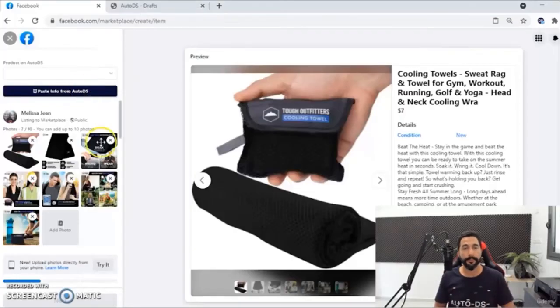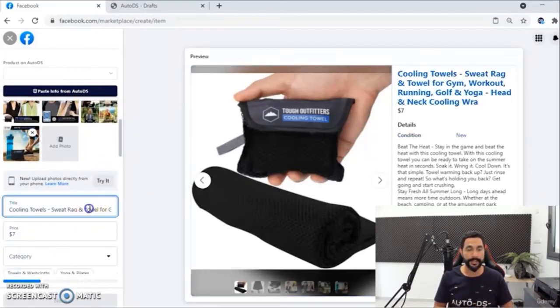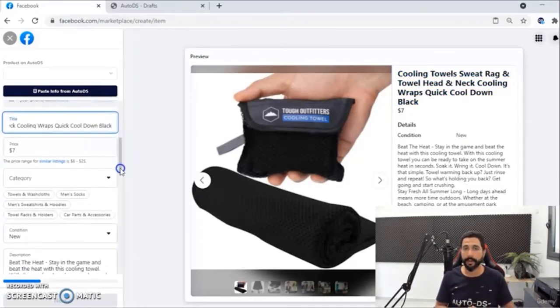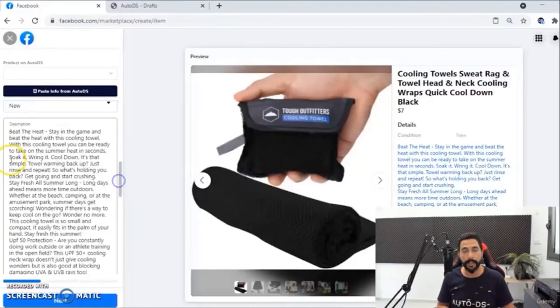So now we're back to the Facebook Marketplace, and as you can see, all of the images got loaded. Now we are optimizing the title. So we pasted the title that we copied from AutoDS. You've got the product's price, which was done with AutoDS's break-even settings. So go to your settings, look at the pricing settings for your Facebook store, and set the right break-even and your profit margin.